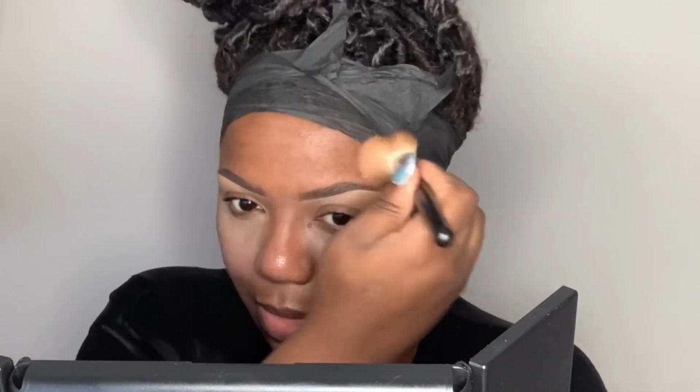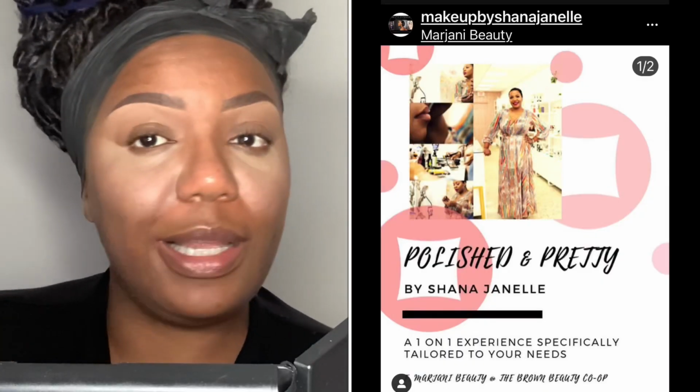Very natural contour. Super natural. Super duper natural. I don't like putting the whole face on the face anyway. I like to look like myself, just polished, just pretty.